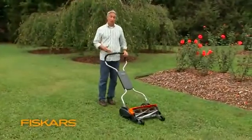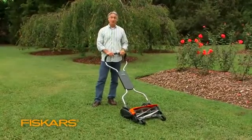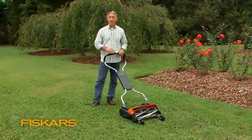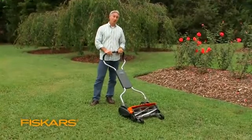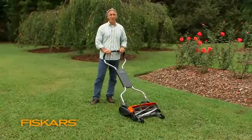If you ever thought a reel mower wasn't for you, it's time to think again now that the Fiskars Momentum reel mower is here, because it overcomes a lot of the limitations of other traditional reel mowers. And remember, it's good for your budget, it's good for your health, it's good for the health of your lawn, and it's good for the health of the planet.